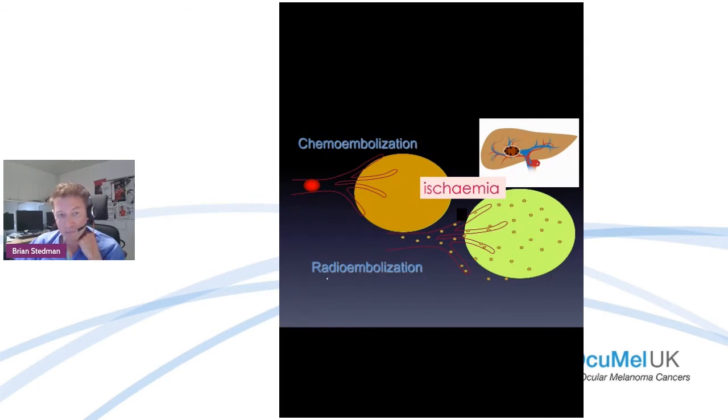The radiation beads are an order of magnitude smaller. So when we talk about radioembolization, actually, it's not a good term. These aren't really embolizing. They're not blocking, but they are delivering a whacking great dose of radiation into the center of the tumor. And that's the effect, or that's the mechanism for why they work.